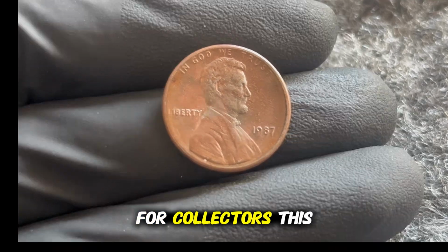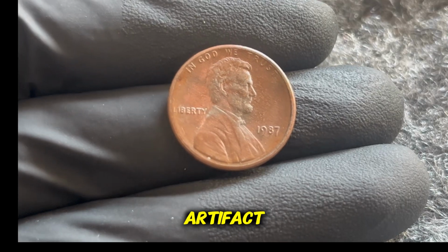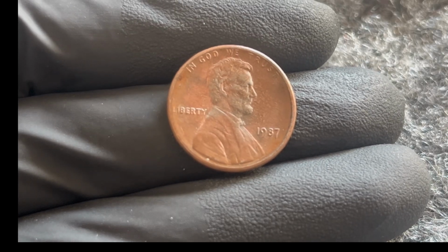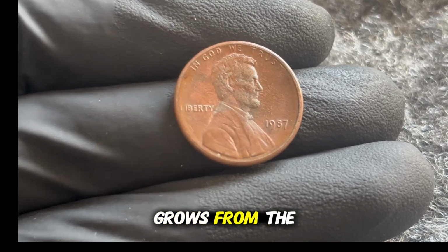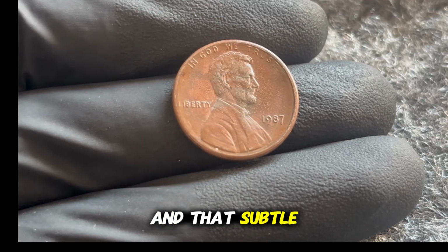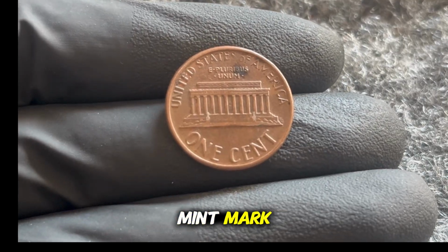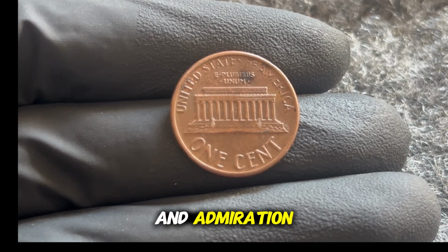For collectors, this passage of time is what transforms a simple coin into a historical artifact. Because every surviving piece connects the present moment to the economic and cultural environment of its era. The fascination with coins like the 1987 penny grows from the idea that rarity can emerge from ordinary production, and that subtle differences, a slight shift in design detail, an unusual surface feature, or a distinct mint mark can turn a common object into something worthy of attention and admiration.